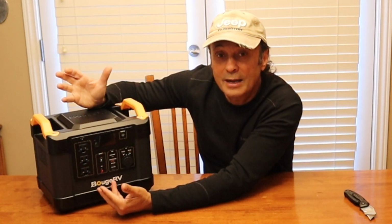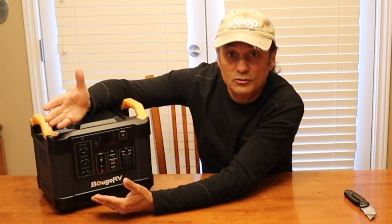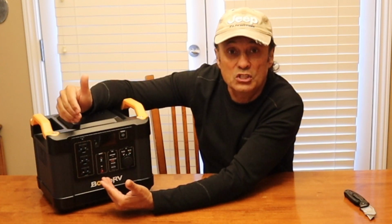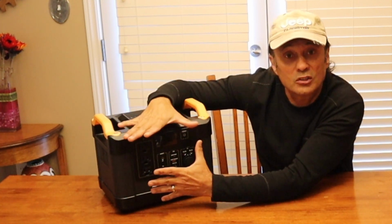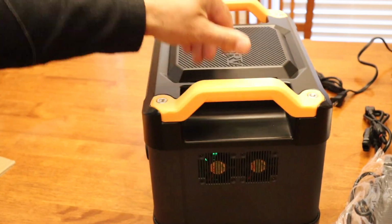Because when you want to buy, say, just a plain lithium battery for your rig or for your travel trailer, you're going to have to consider a solar charger controller, you're going to have to consider an inverter, you're going to have to determine what kind of display you're going to need to meet your needs. Well, this is all taken care of for you, all in this nice, compact, efficient unit.